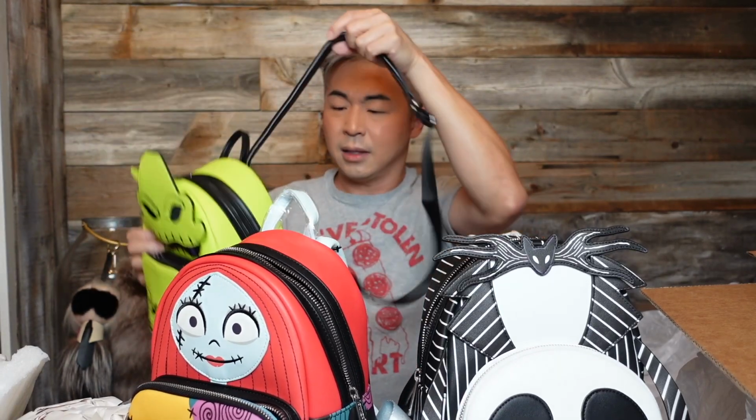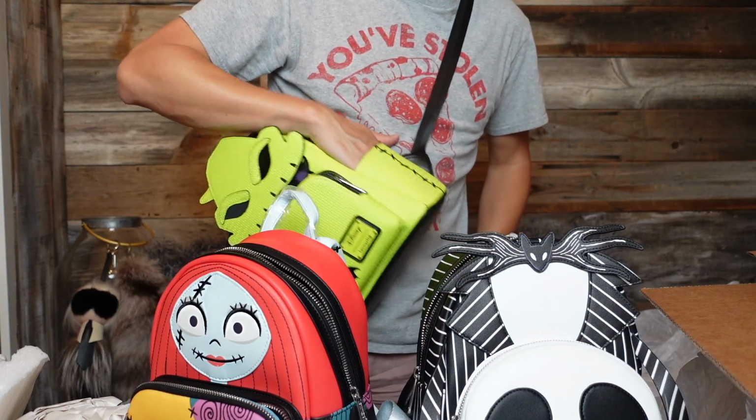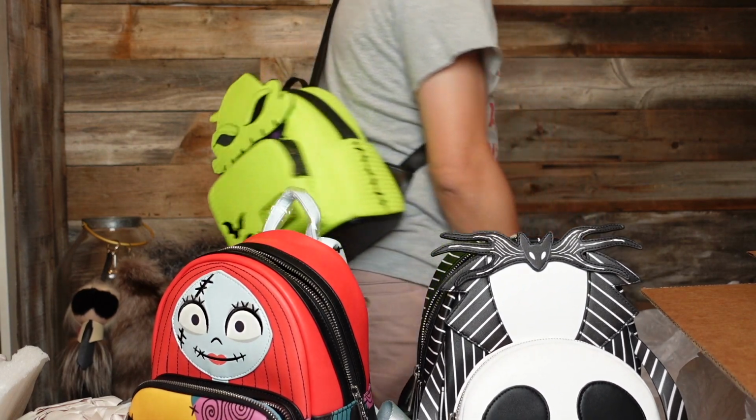Earlier we were talking about side pockets. Oogie Boogie has a side pocket. I think this is really good because this is how I usually carry the bag. I'll show you guys. I just do it like that. So having a side pocket is so easy. And I just put it back here when I go.